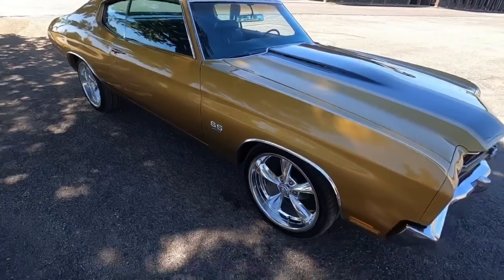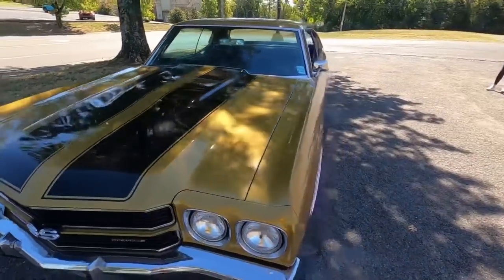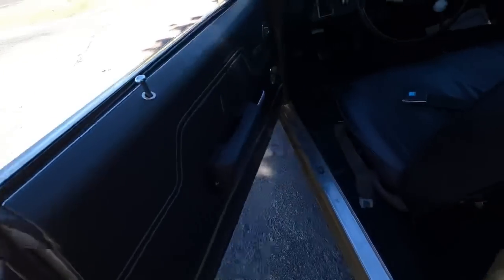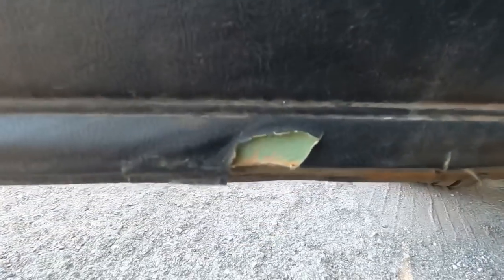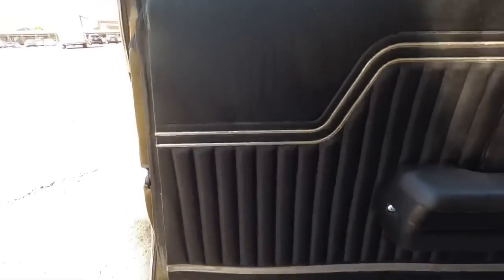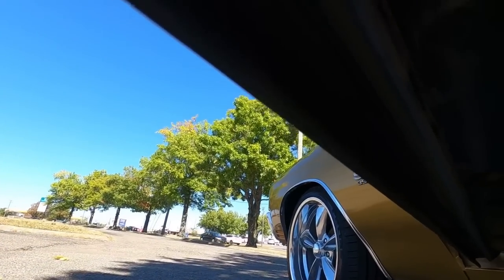Okay, so we made it around the car. Let's go ahead and open her up. Check out the interior. Door panel on this one's not too bad. A little discolored in certain spots. You got a spot down here. Basically, people kick the door panel when they're getting out, and eventually it wears it out. This bottom corner of the door looks pretty good coming down.